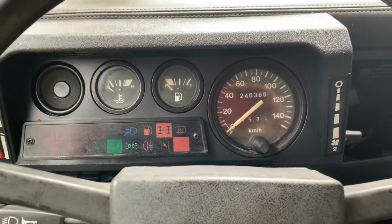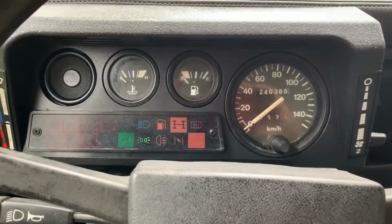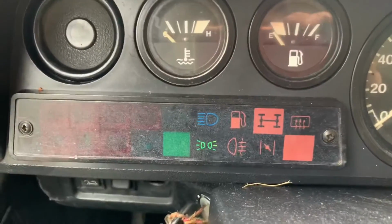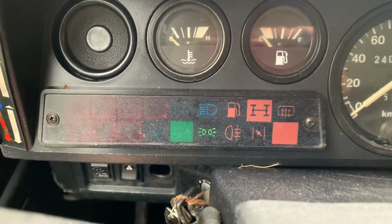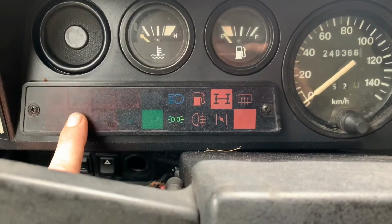Okay, so since this is a project vehicle, I want to show you some of the things that need to be addressed. I can't get it to do it now. Come on. So the low oil pressure light sometimes comes on after the engine warms up and you're idling. It'll kind of come on.